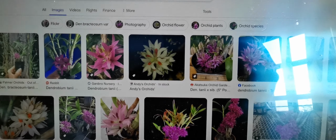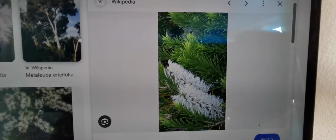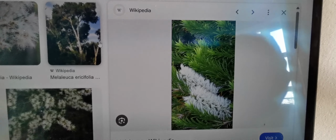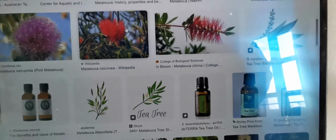Actually, I think I can show you, that's another Dendrobium species not related. I can actually show you what a Melaleuca is. So, yes, as you can see, this is a kind of bottle brush similar to Callistemon. Callistemon basically produces this red colored bottle brush, the flowers, like this flower scape similar to a bottle brush. Melaleuca instead generally has white or yellow flowers. I think maybe pinkish as well sometimes, yeah, like this one. Oh, I see also a red one called Melaleuca coccinea.